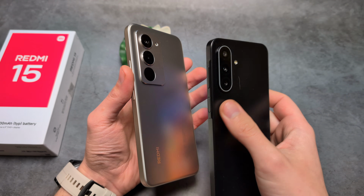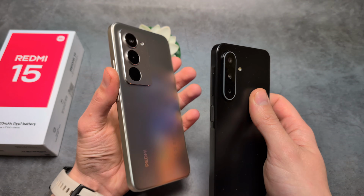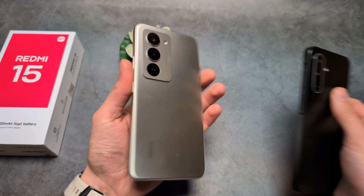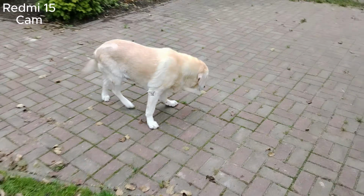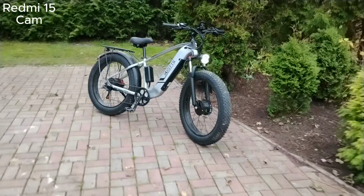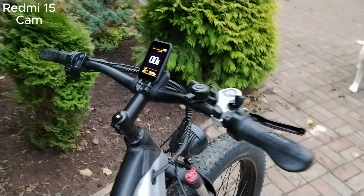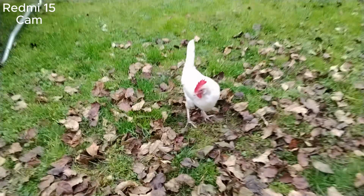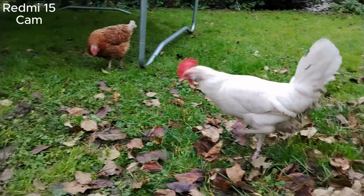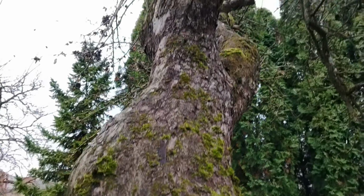Again, on the A17 we also get a very decent optical stabilization. When you compare these side by side, the stabilization on that is literally 50 times better than on this one. And now I'm recording this video using the Redmi 15 camera, so you can see for yourself how it performs. Let's check for fine details. But as you see, as I'm walking around, there's pretty much zero stabilization. Again, fine details.